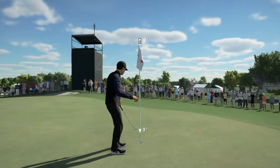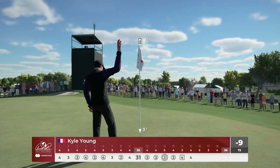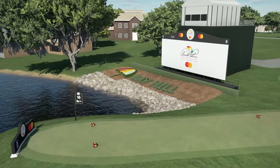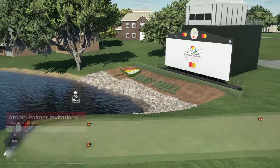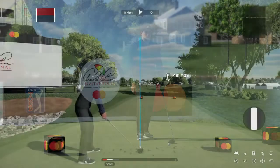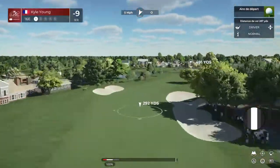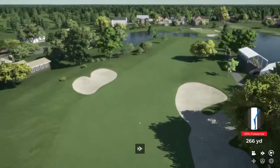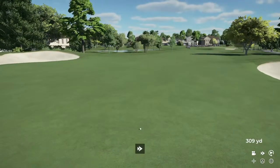Now an impressive 9 under par as we head to the stretch. And a nice feeling it must be to have that sizable of a lead coming down the stretch. And after that performance, they'll stay right where they are in the standings. 3 holes remaining. This is what it's all about. Time to see who is going to get it done.